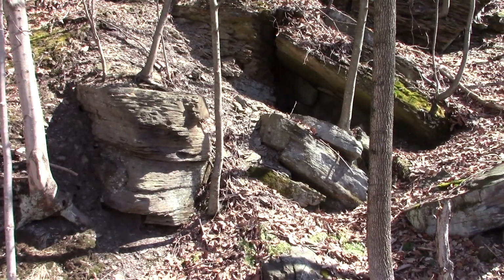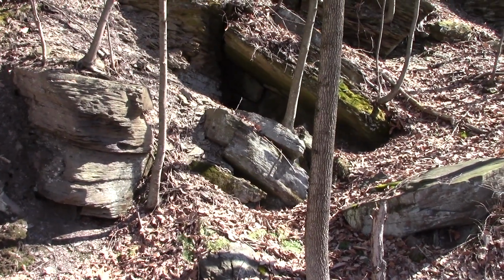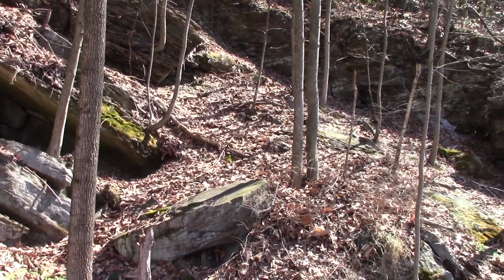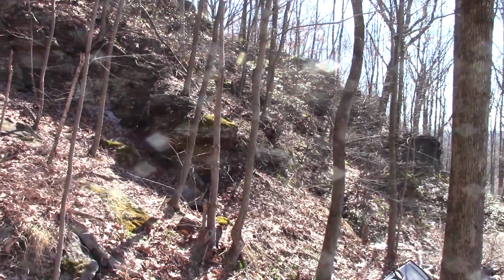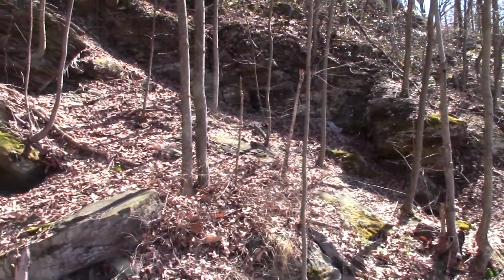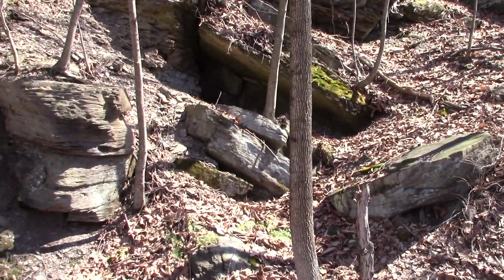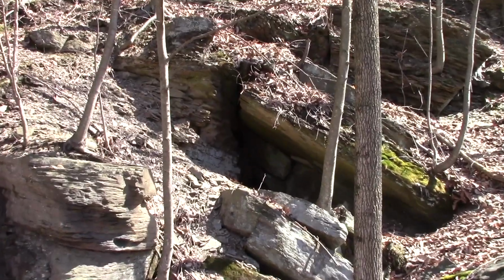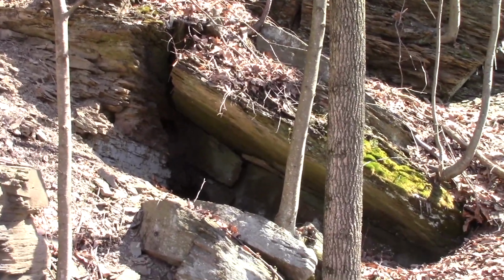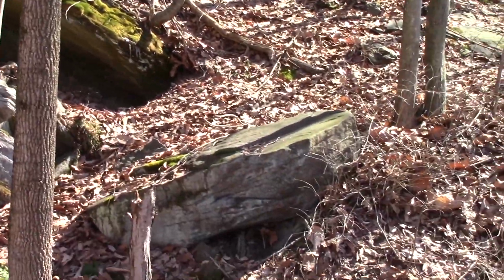We made it up to the ledge here, and this is probably one of the mines that collapsed. Starting down here to my right would be the 2, 3, 3.5, and 4. Not sure which one this would be, but you could see how the rocks have collapsed right there, buckled and broke. It's definitely probably one of the mine adits. It's all filled in now.